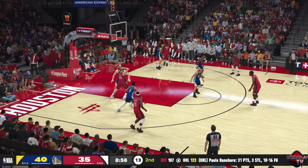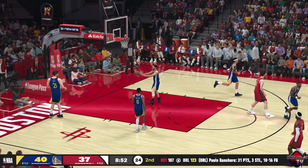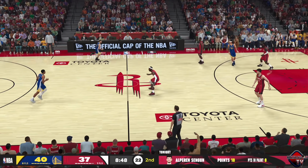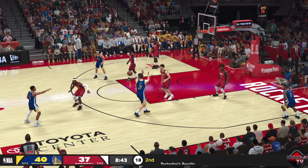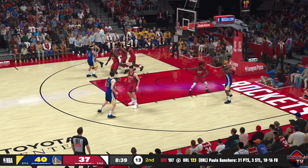Şengün with it. He's against post. Tries a 10-footer. And again, it's Alperen Şengün. Şengün's got 10 points. You got to appreciate the consistency. Night in and night out, he brings it. Pass to post. Now Payton. He's marked by Finney-Smith.